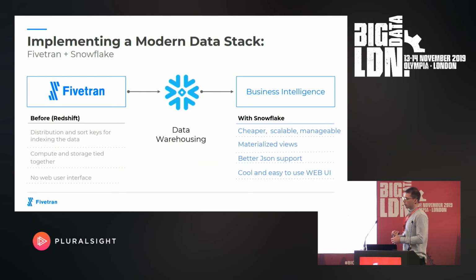We have materialized views, which also help us go towards extract, load, and transform instead of transform and load, where the materialized view could be a query that transforms the data within the warehouse without having to do any ETLs before that. Of course, there's better JSON support. You can natively query JSON with Snowflake, and there's a very cool and easy to use web user interface.